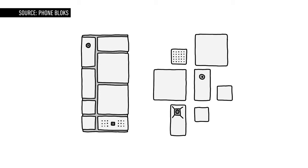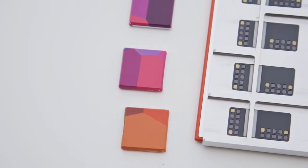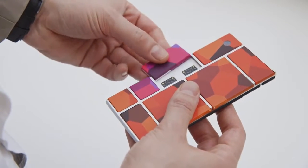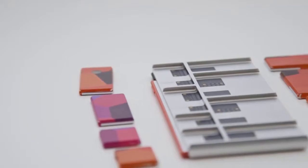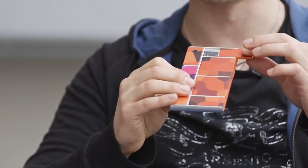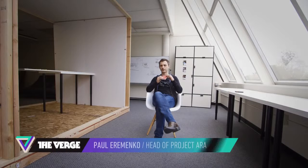Ara is using next-gen, super-fast networking technology to get all the parts to talk to each other. It manages power and lets you hot swap modules. It uses wireless capacitive pads to let the modules communicate with the main board and each other. Even the way the modules lock into the frame is futuristic. In this lateral direction, they are held using electropermanent magnets, which is a pretty neat technology. It's kind of a cross between a permanent magnet and an electromagnet, in that it has an on-state and an off-state. It uses an electrical pulse to switch between those two states, but it's a passive component, meaning it consumes no power in both the off-state and the on-state.